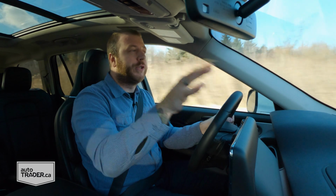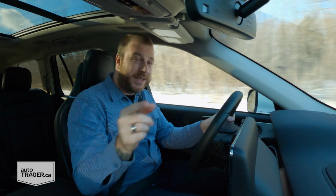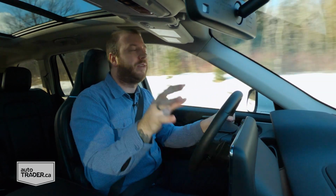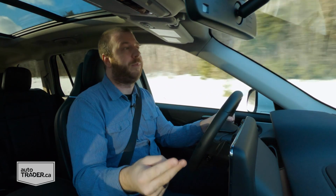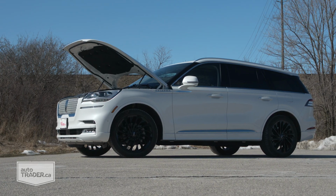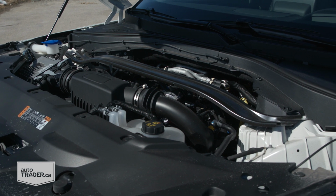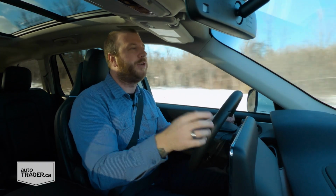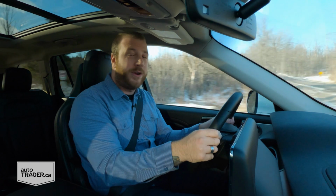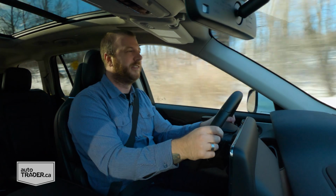This engine is also fantastic, and it's a major point in favor of this over the GV80 because in that thing, the base engine is a 4-cylinder, and that's in the 2 cheapest trims. But every version of the Aviator Reserve comes with this 3-liter twin turbocharged V6 that makes a fairly ridiculous 400 horsepower and 415 pound-feet of torque, and it'll gladly pin you back in your seat when you jam on that skinny pedal.